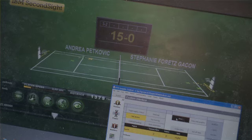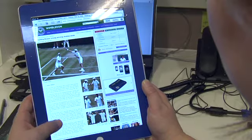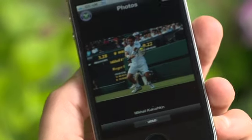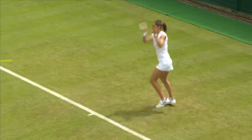And that data comes to this room where it's collected, analysed, interpreted in different ways and then sent out to the users who get that data in real time across the world. The main users of this data are the BBC for their graphics, the official website which is available across the world and mobile applications, and also data feed users include commentators and the press here on site at Wimbledon.